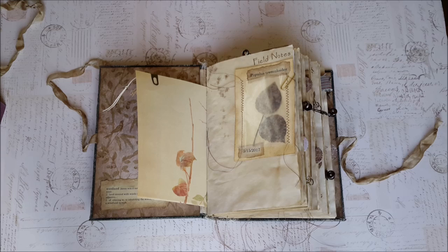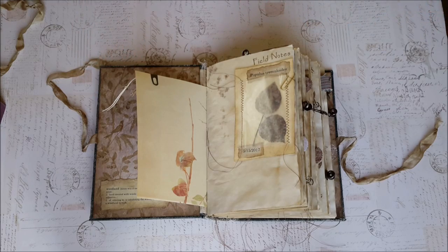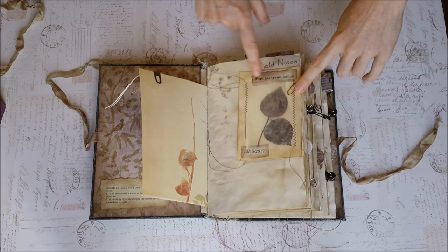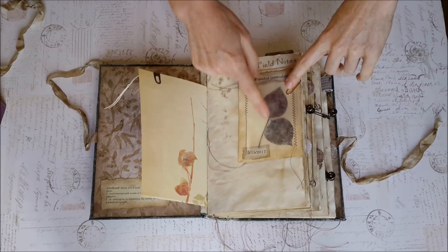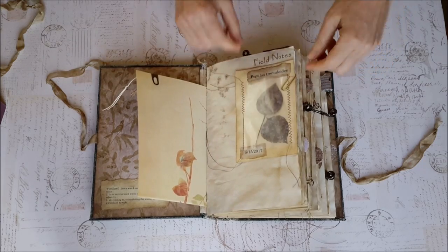But what I did find was some, oh, pardon the cat. She's serenading you all. What I did find was some pieces of woodland things that I was able to make my own little naturalist plates out of. So these are skeletonized, well, nearly skeletonized aspen leaves. And then this is the Latin name and the date they were collected.